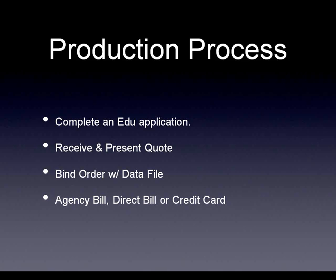We ask how many devices are being deployed, and if there's a phase-in period. So some schools, for example the Los Angeles Unified School District, have a phase-in period. There are 250,000 devices that are being deployed, but they're being deployed over a 2 or 3 year period of time. So there's a phase-in period. And we ask for the type of device, make, model, and storage capacity. So iPad 2 with 32 gigabytes or whatever the case may be.